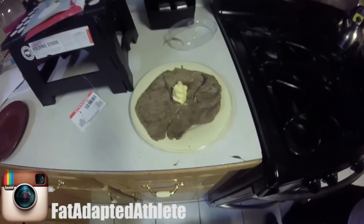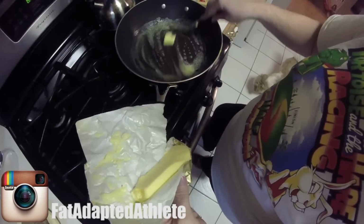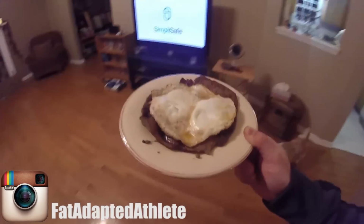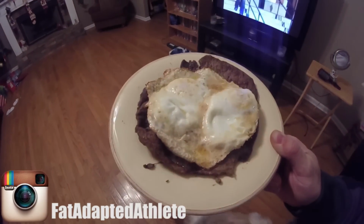Okay, guys, I'm gonna show you now what I'm having for dinner. Just got back from my workout, and workout went great. Did a lot of lifting. So today I'm having steak for dinner with some Kerrygold butter on there. Also Kerrygold butter in the pan. We're gonna add some eggs here in just a second. And then later on, we're gonna have a fat bomb. Okay, guys, so here we go. Steak and eggs with lots of Kerrygold butter.